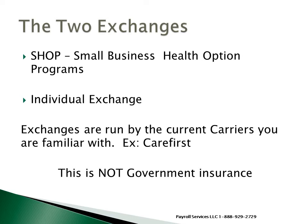In Maryland, and in most states, we have state insurance agencies already. They are the ones that approve rates and approve carriers coming in and out. So we already have this, quote unquote, government insurance, if you would call it. What Obamacare does is just add another layer of federal regulations. Insurance has always been regulated on the state side. So again, this is not government insurance.